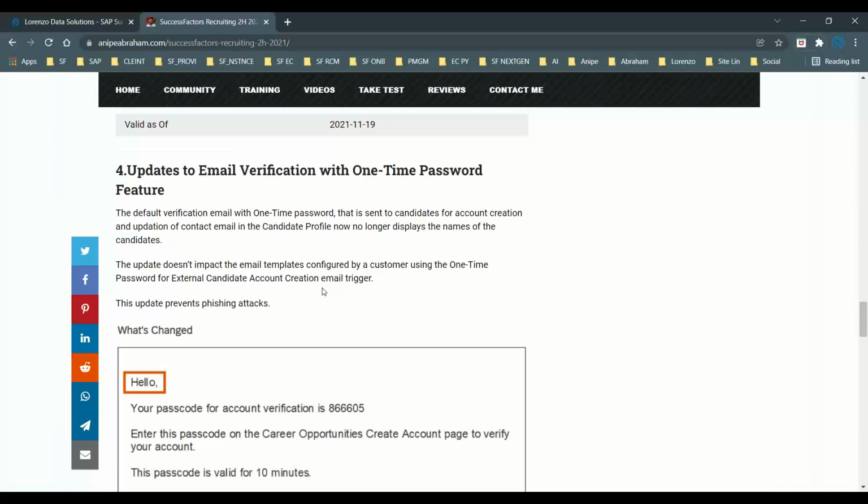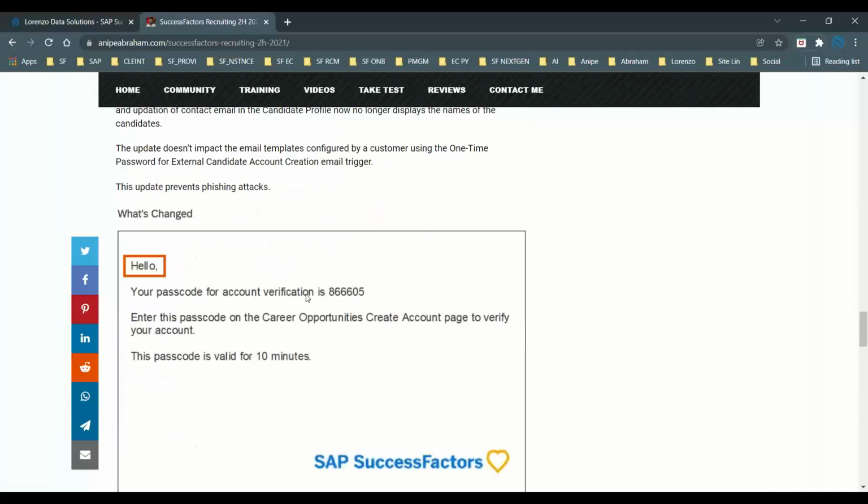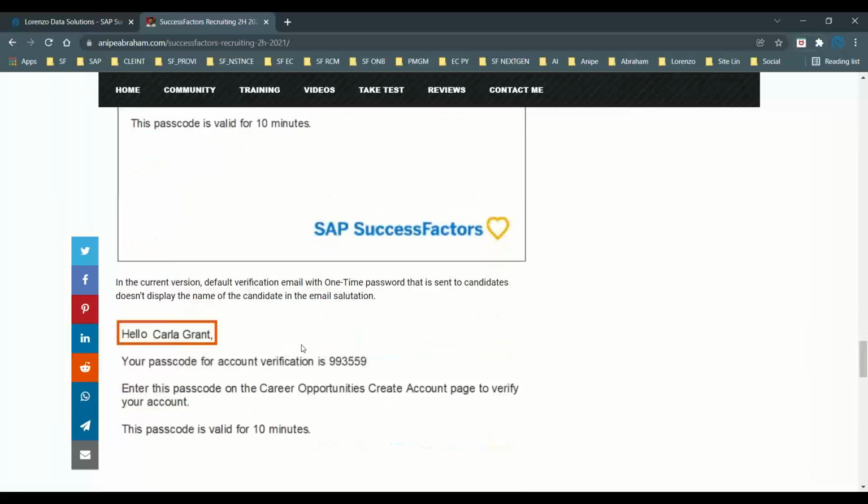Now, in order to prevent phishing attacks, the spam kind of attacks, SAP has made a change. You will not see the name of the candidate anymore. You will see something like: Hello, your passcode for account verification is some XYZ digits. Enter the passcode on the career opportunities create account page to verify your account. This is how it looks now. But before, this is how you would see it.